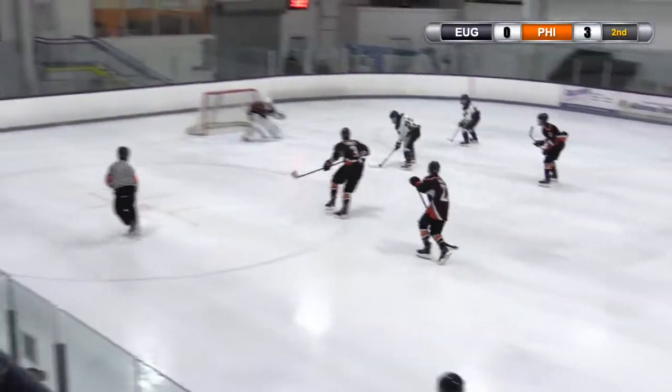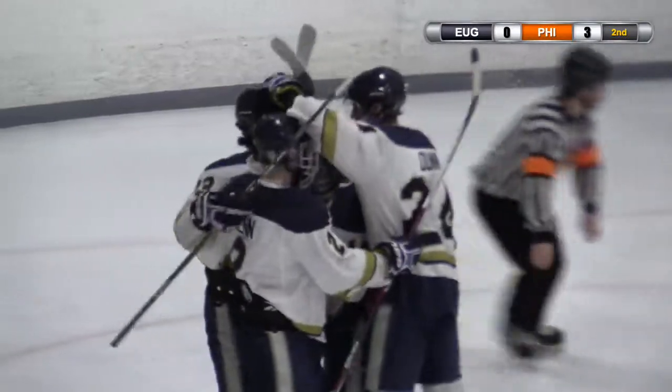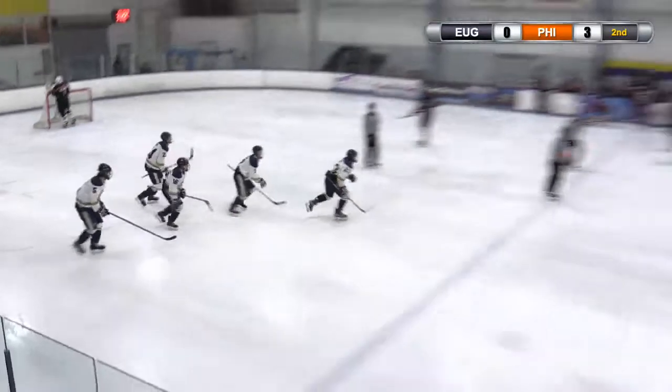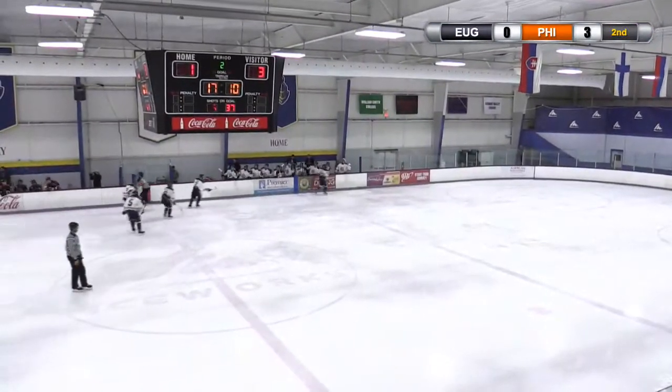Now brought ahead by Clark. Clark with a chance. Clark brings it up. He shoots. He scores. A broken play turns into a big play for the Gens, and Alex Clark gets his third goal of the week, first goal of the day for the Gens. 17:10 the time on the clock, and the Generals are on the board.